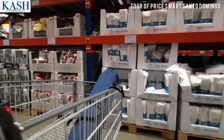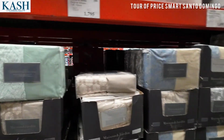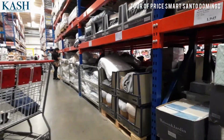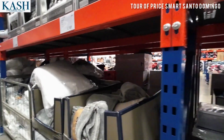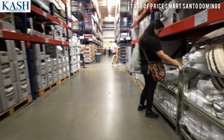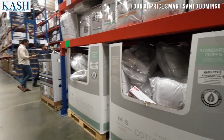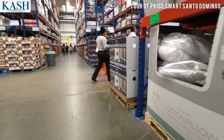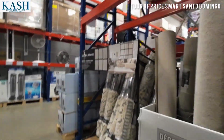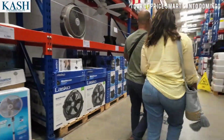So let's keep moving along here. I'm trying to keep the cart out of your way. So you got bed sheets, pillow toppers, everything you need is here. And do not get yourselves caught up. Okay, all these videos are showing you that everything you need is right here. The drive, as I said, is about a 2-hour drive, and it's super easy. I would suggest spending the night.